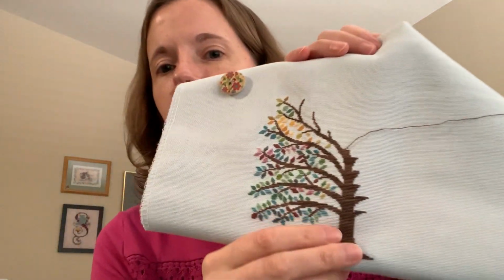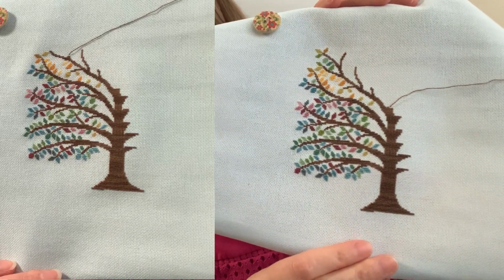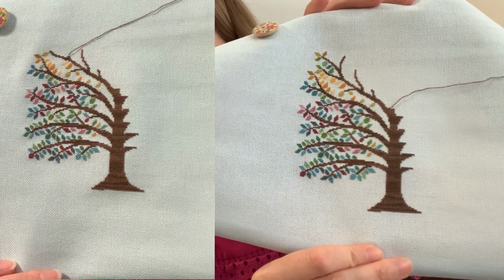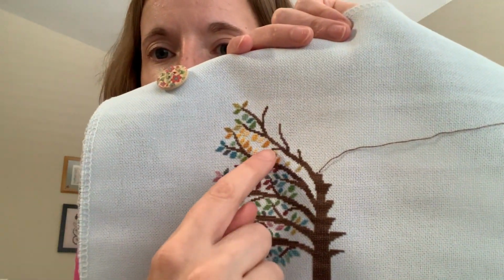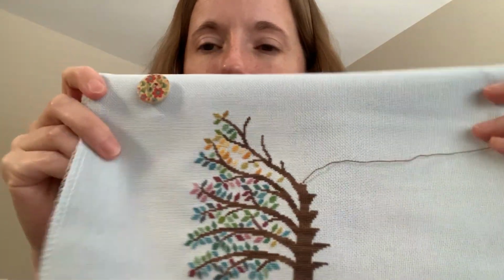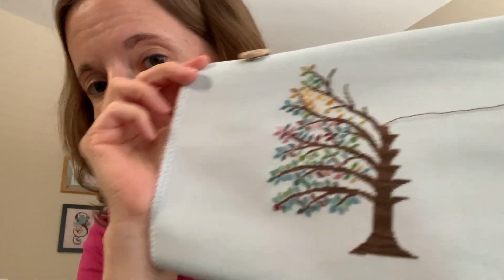So this is my temperature tree. I have a parked thread. So here it is now. This is on 28 count, light blue even weave by Artiste, the Hobby Lobby brand. It's by Zweigart. And I finished May's branch and all the leaves up until I guess Saturday, because I worked on it yesterday. So that's coming along really nice.